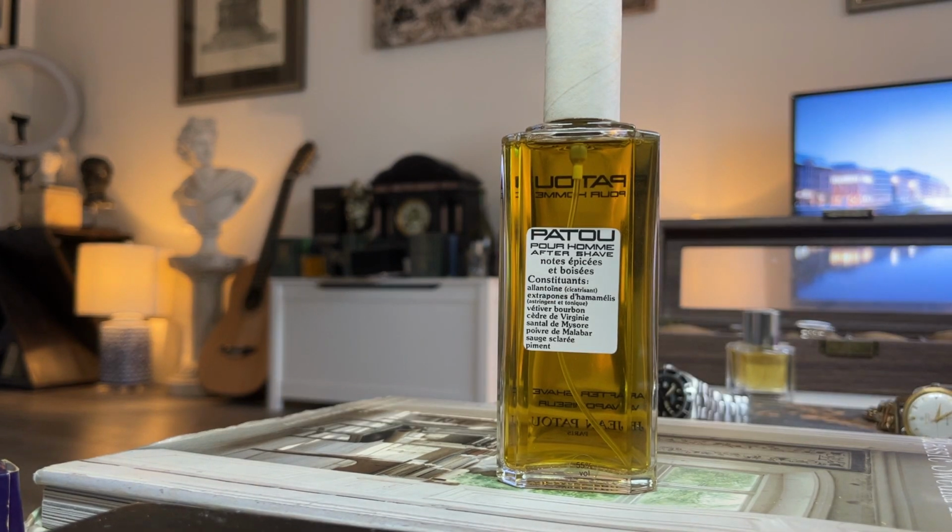Patou pour Homme. And we can see on the side there, it says Patou pour Homme aftershave, notes épices et boisées, so woods and spices, I believe that means. My French is limited, but I think I can do that one. And am I right about that?